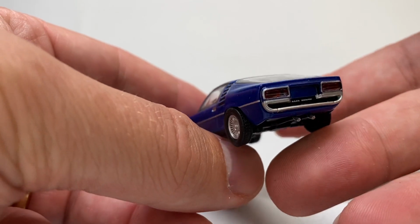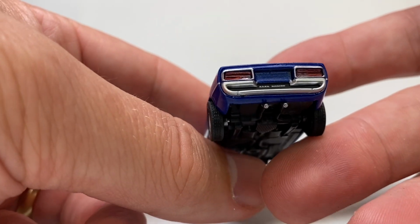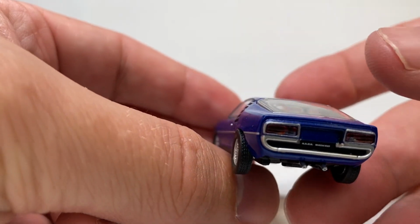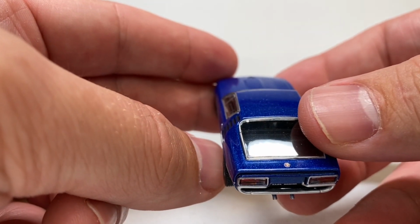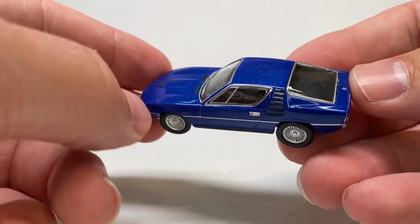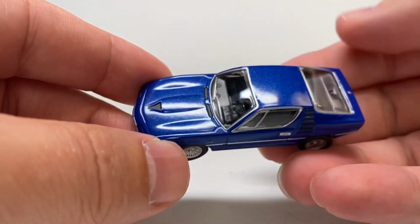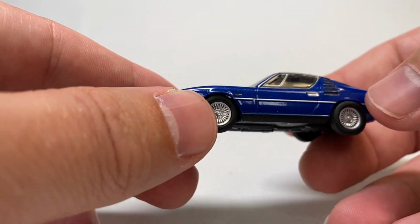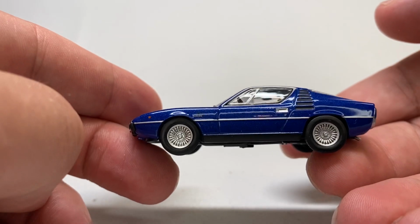And a lot more detail. Lensed tail lamps, multiple colors. You can see it's got amber, it's got red, it's got the Alfa Romeo badge back here behind the rear glass. Glass is trimmed in silver or chrome. You've got a really nice metal flake blue. Got these really cool vents that are authentic to how the car looked.